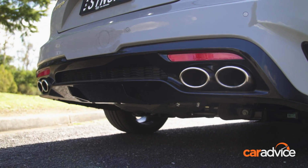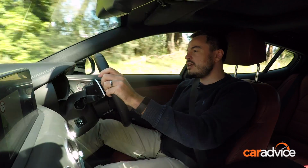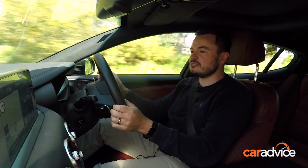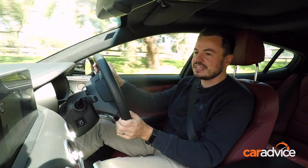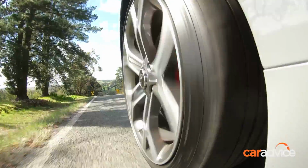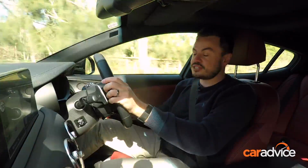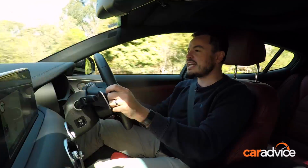And should you invest in the exhaust? Well, I reckon it's worth it. It just gives the car a bit more character and stops it sounding so dull and dreary without an engine note. So it certainly transforms the feel behind the wheel, and this really is a car that I would spend my own money on.